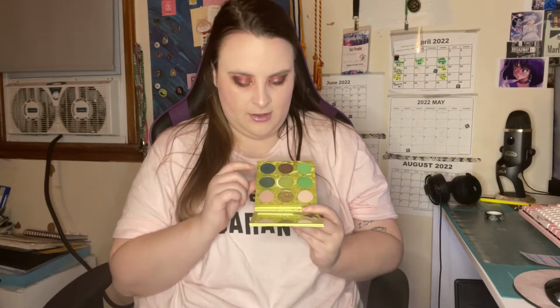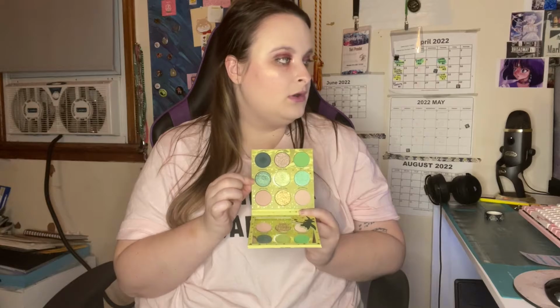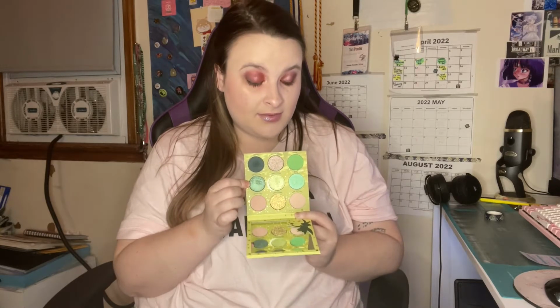Should be fun. Next, I'm pulling in 3 shades from the Disney ColourPop Tinkerbell palette. Oh my gosh. So, I'm focusing on the shades Neverland, Pixie Dust, and Tink. My goal with all of them is to use them all 15 times. Should be fun, should be interesting.